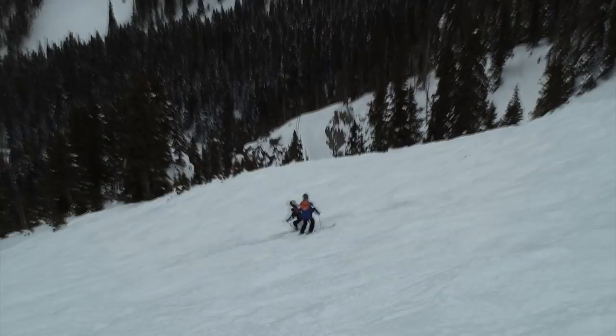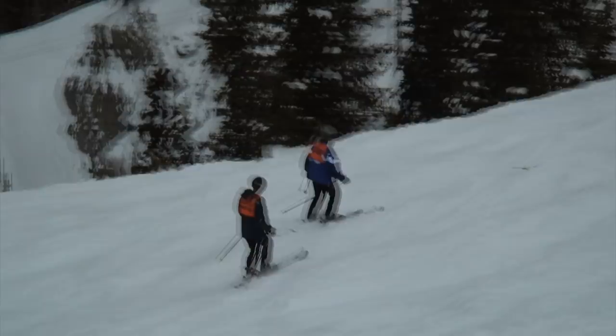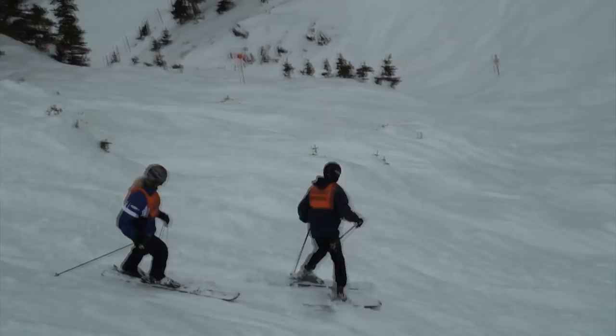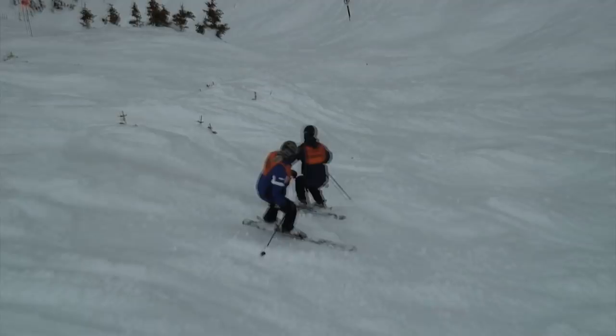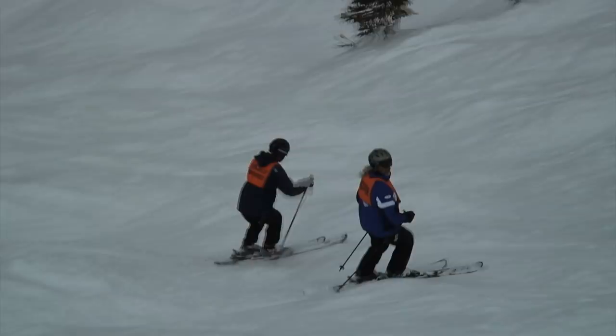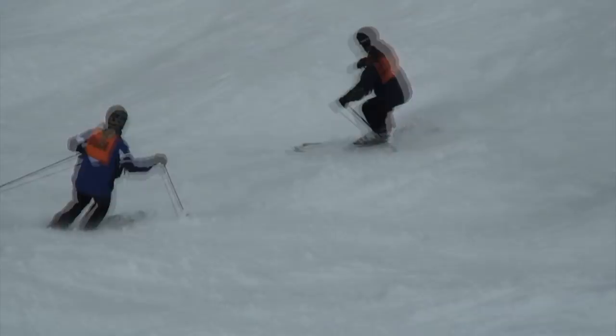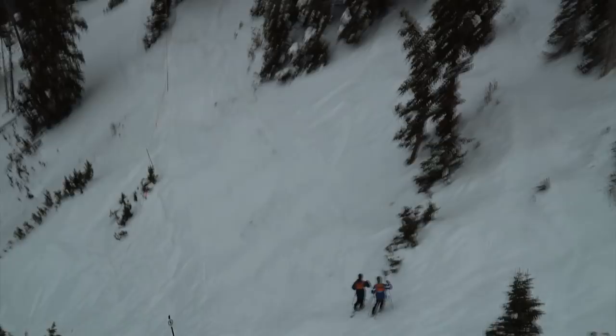Hold right, I'm coming in above you. Good. Nice job. Blend right, and you're good to go. And turn right, hold right, go ahead. Hold right, I'm coming in above you. Good, nice job.